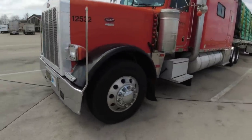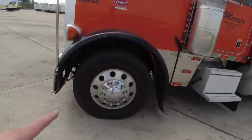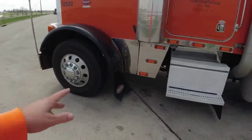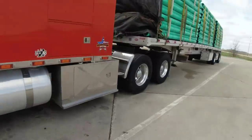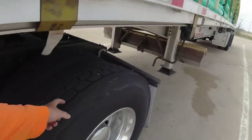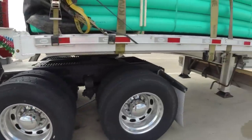So these are the new tires. I got new steer tires. General 16 ply, 11R 22.5, rated for, what's it, 6630, I think. So these are drive tires. We still got a little bit of life left in the drive tires. But we did get a 3-axle alignment, so everything should be good.